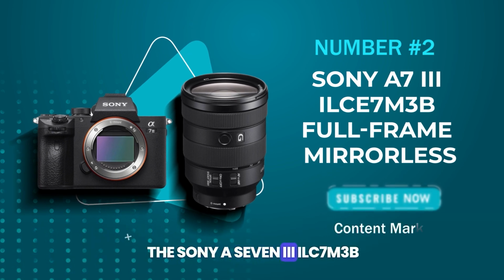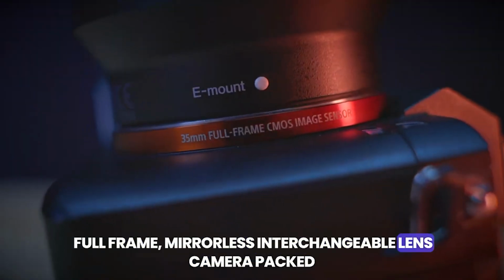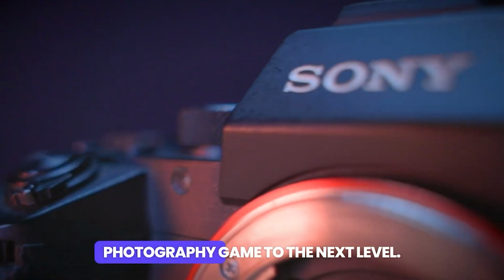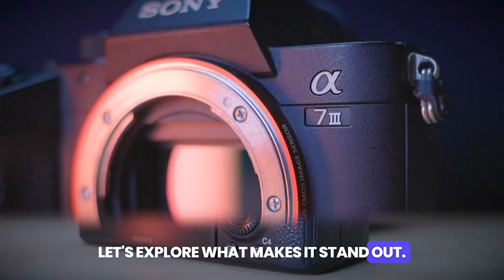The Sony a7 III ILCE-7M3B full-frame mirrorless interchangeable-lens camera. Packed with advanced features, this camera promises to take your photography game to the next level. Let's explore what makes it stand out.